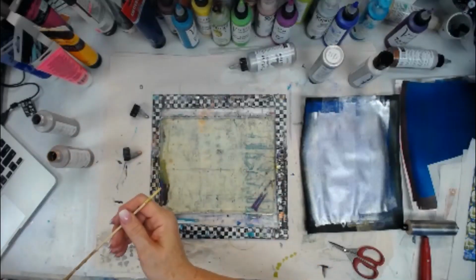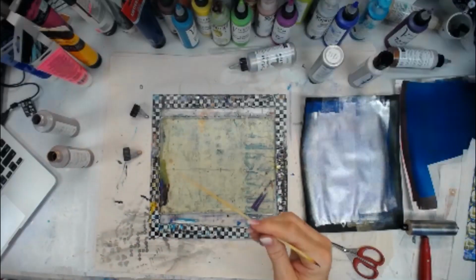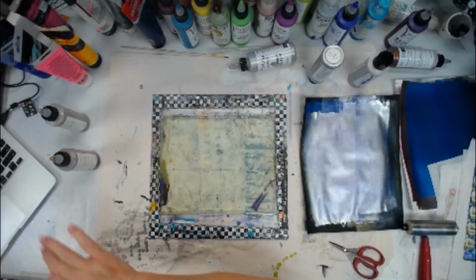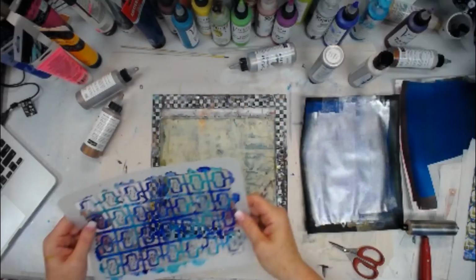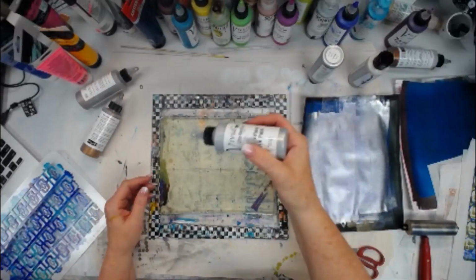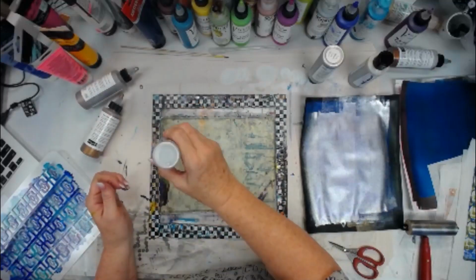All right. What I'm trying to get at is a metallic ombre. That's where my head is. That's why I'm going through these paces here. And now I just have to think of which stencil is going to get that. Let's try this one. This has a lot of open space. This one is Joan's called Tribal Squares. All right, let's see what happens. That's all we can do is try.